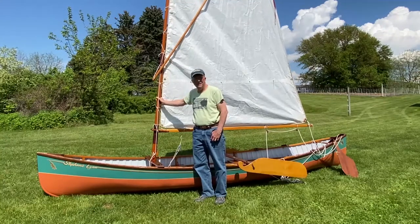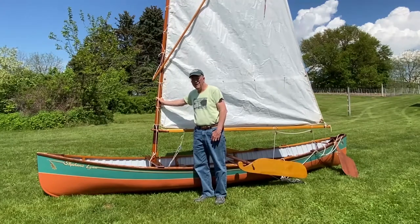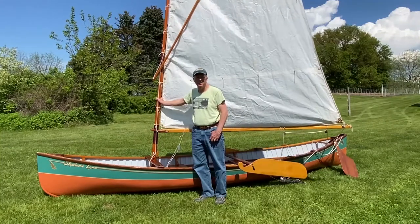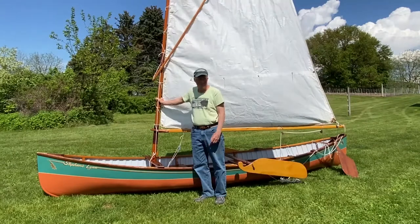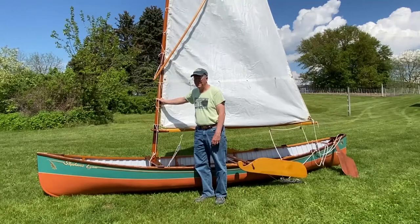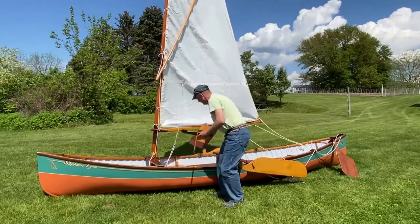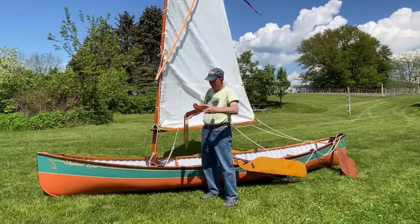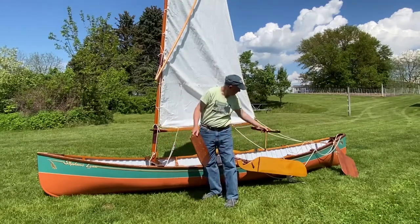Now, it was aftermarket, and Old Town did not sell it. And when I got it, it was missing most of the bits and pieces for the sail rig. It had the mast, and it had the rudder and the sail. Not that rudder, a rudder. The rudder that it came with is actually this one. This was the original rudder, and we were out sailing one day and it twisted right off and broke. So I had to make another one. I made that one.